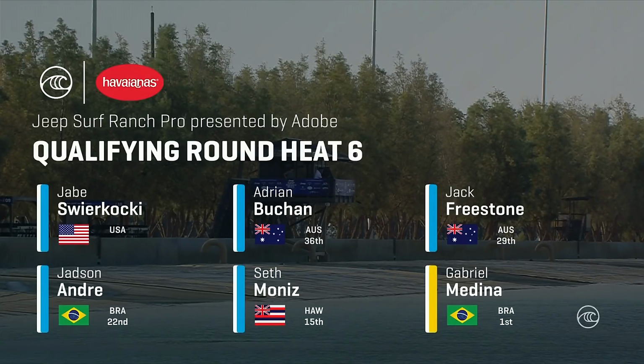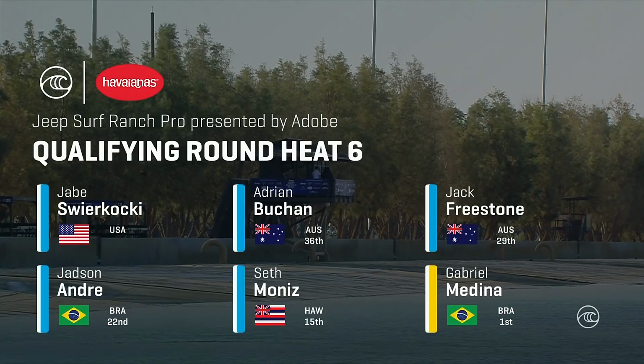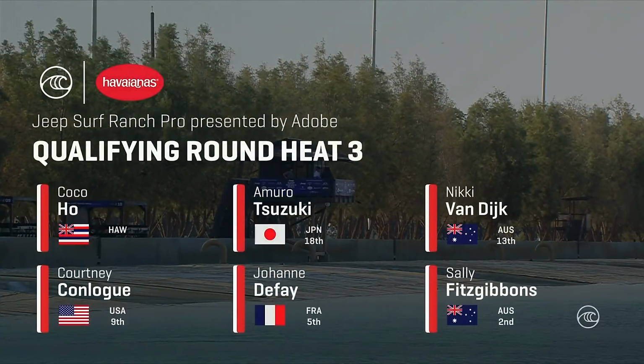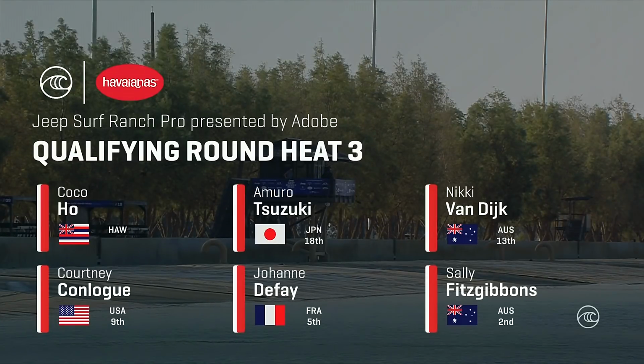And then you've got some veterans. High-flying Seth Moniz. You've got Jack Freestone, another one of those surfers that has a deep bag of tricks. And then there's a guy named Gabriel Medina, who is the winningest surfer ever in the Basin, right? I mean, we watched him have that Brazilian flag around his neck the last time we were at the Surf Ranch, so you expect him to put on a performance. And if you looked at any of his little warm-up stuff, you would have to say he is one to beat.